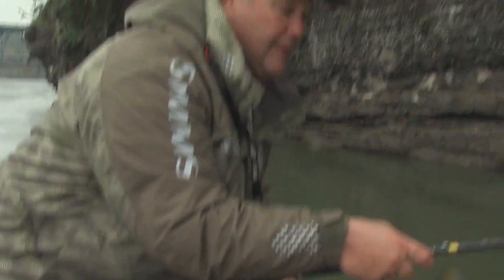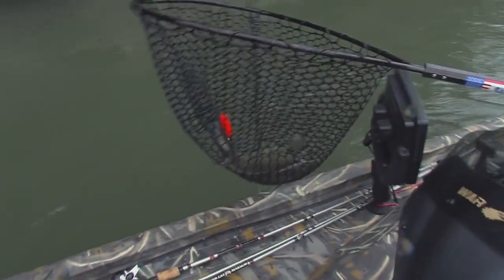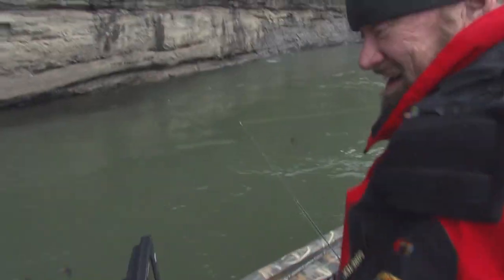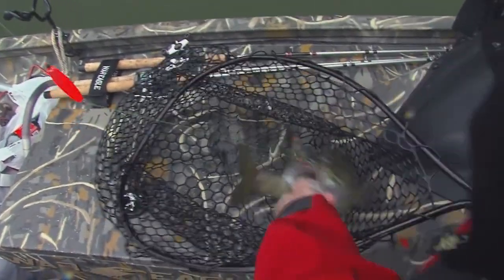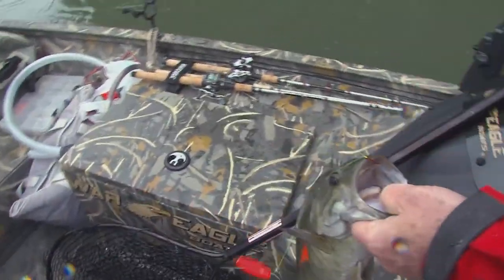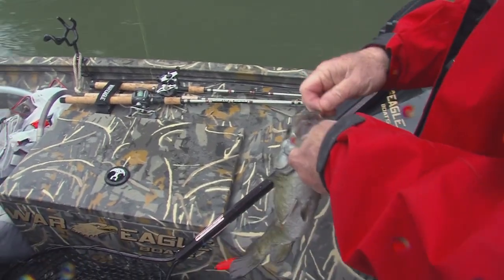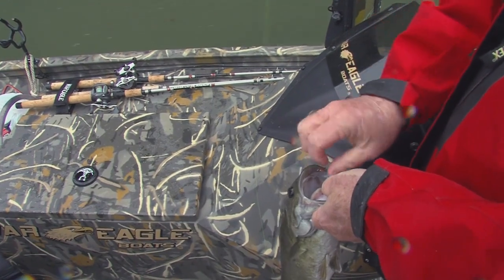Here, let me help you. Get the net. It's a light line. I can't throw them. I'm not used to netting fish in this kind of a current. Good for you, son. That's great. Light line, small bait, live bait, great for kids, right? Absolutely. That fish in this ripping current is a lot of fun.